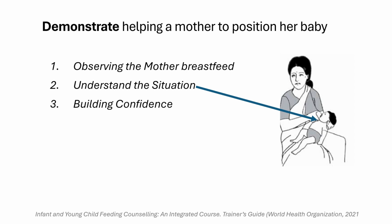Building confidence involves speaking gently and offering encouraging words to boost the mother's self-assurance while creating a supportive atmosphere. Clearly explain what you are doing so she fully understands your actions and suggestions. Make sure the mother is sitting in a comfortable and relaxed position.